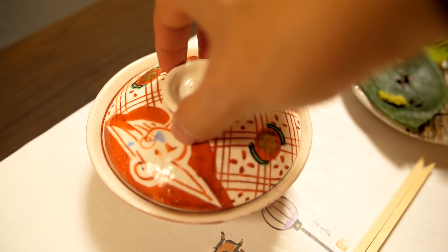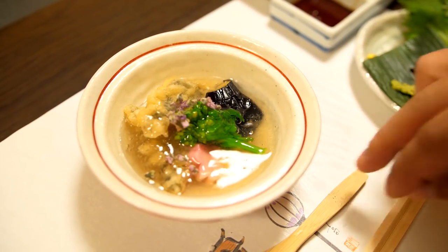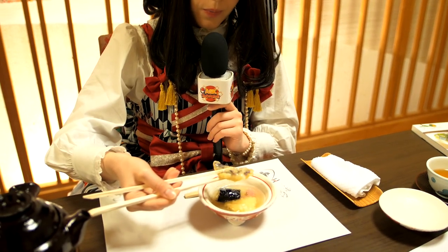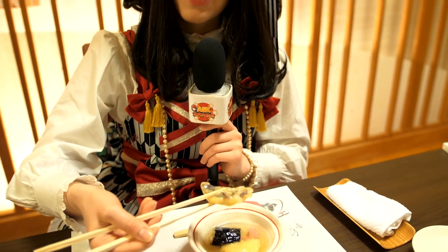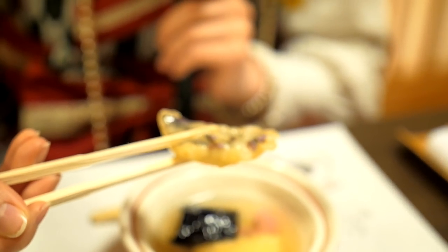This is the onmono. It's a steamed course. Inside is karei, which is basically like baby fluke or flounder, if you're familiar with those fish. Nasu, which is eggplant, as well as fu, which is like a gluten cake, and like a Japanese broccoli rabe. That's the karei, the fish. You can see the flowers on top, it's wonderful. It's still steaming hot. Can you see that?